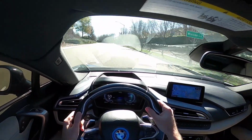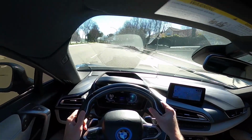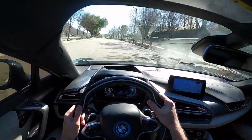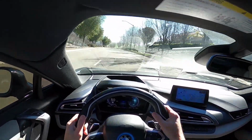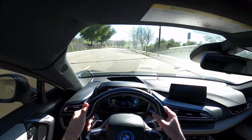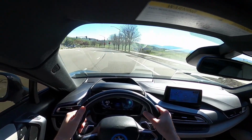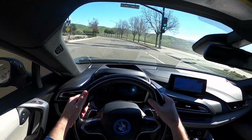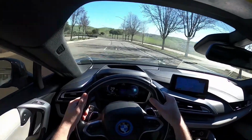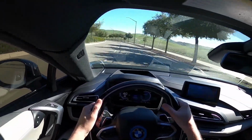So let's talk comfort. As you saw when I got in, the car is low and wide and you kind of got to do a gymnastics routine to get into it, but once you're in, it's actually quite comfortable. It feels very BMW. The seats are nice, they're supportive, soft. It's a very comfortable car to drive. Like I said, as a BMW owner, I feel right at home.